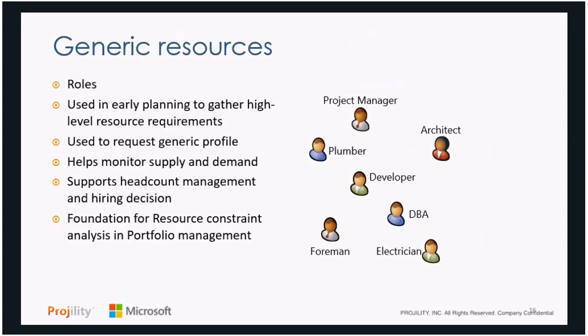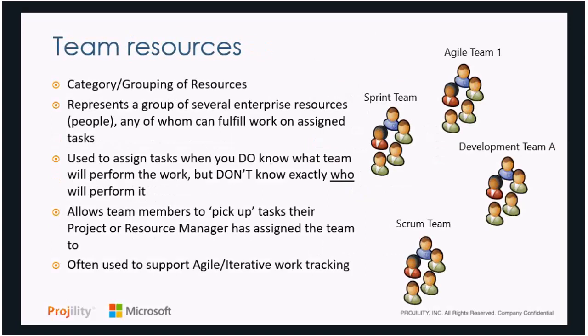So early on, I'm going to think about what types of resources I need by role, and those would match up to the actual people that play those roles, and you can do that analysis. So the matching up of generics and details, as well as human resources, is a very important part of the setup of the tool. Then we have another resource that a lot of folks aren't familiar with called team resources.